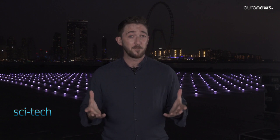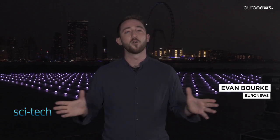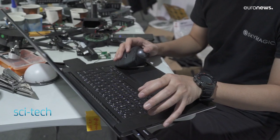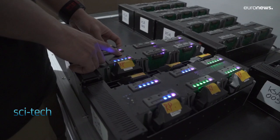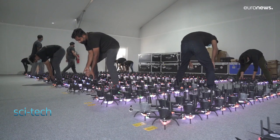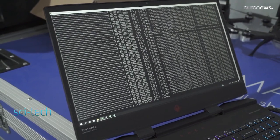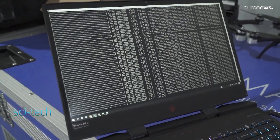When partnered with a flight path using software, the drones behind me can fly autonomously without a pilot. The drones are operated through a ground control system, which is basically a laptop. All the software is sort of in-house custom stuff. And yeah, all the drones are pre-programmed on the ground. They all have a mission. They're all synced together off the same clock.